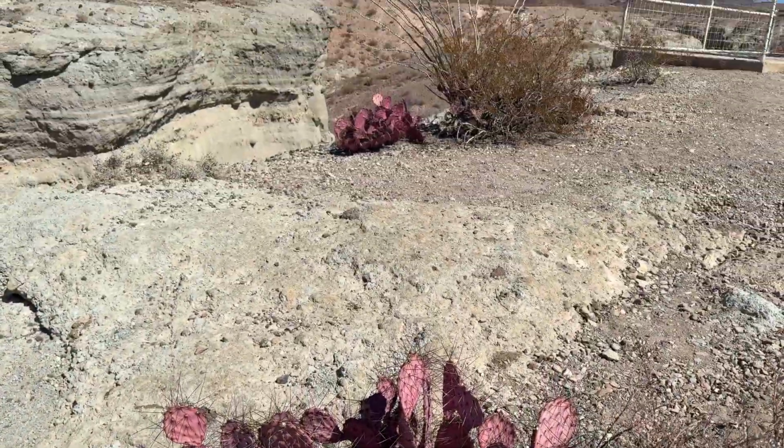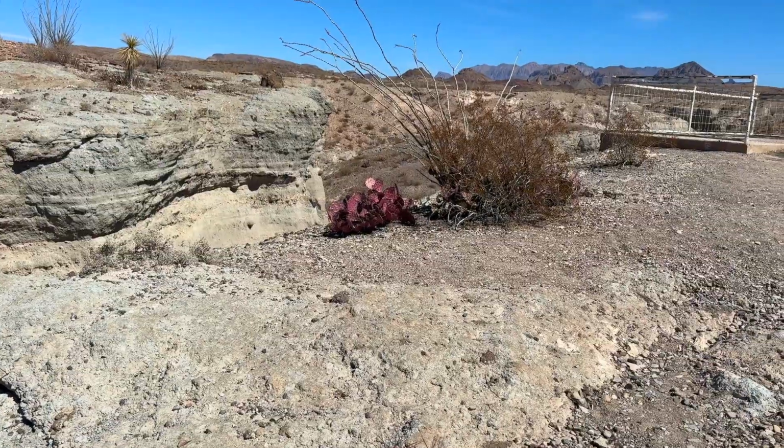And your feet too. I just love this pink prickly pear. It's so pretty. It's everywhere around here.